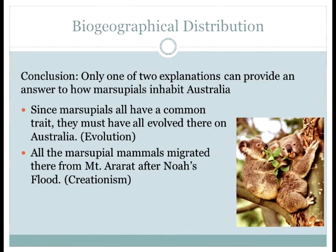We have no evidence for any of this. All we have is a speculative story of them migrating from Noah's Ark altogether to Australia without stopping and crossing a large body of water to get there. This explanation is ludicrous. It's ridiculous on its face when we think about it.